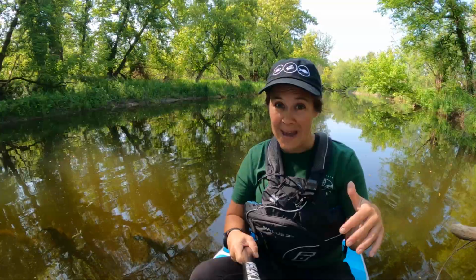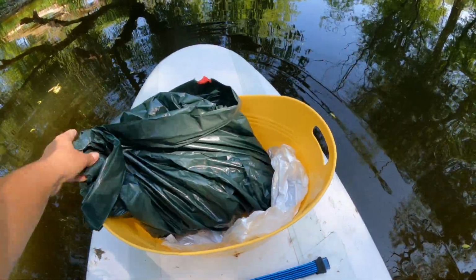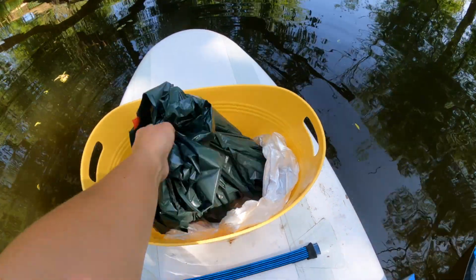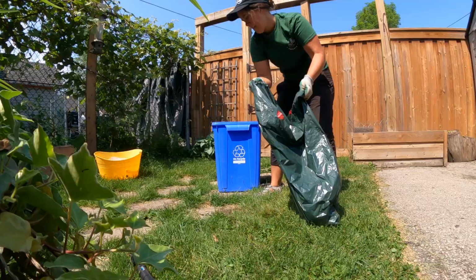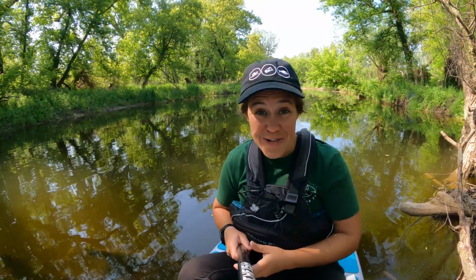Always bring extra garbage bags because when your bin or basket fills up or you find a larger item, it's a lot easier to contain the garbage and transport it back to your house or somewhere that you can properly dispose of the trash. 3, trash grabbers.